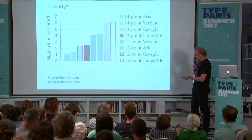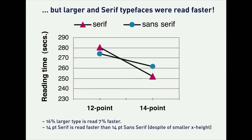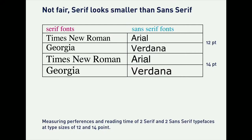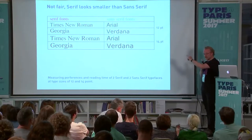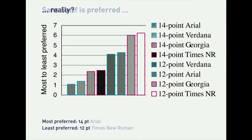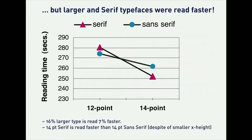Is this really fair? And here it turns out that it is important to judge things at the same size and not just take anything that looks like 14 point, because it does not really resemble the size. And why is that? This looks smaller, but that is because the X height is smaller than the X height here. So when you want to really compare this, the X height should be the same. And then you can tell about serifs and non-serifs, because the differences between sizes are much bigger than the differences between designs. The real difference is about size here, and it is not about serif or sans serif.